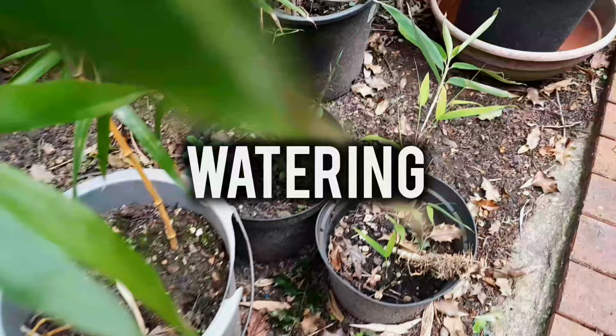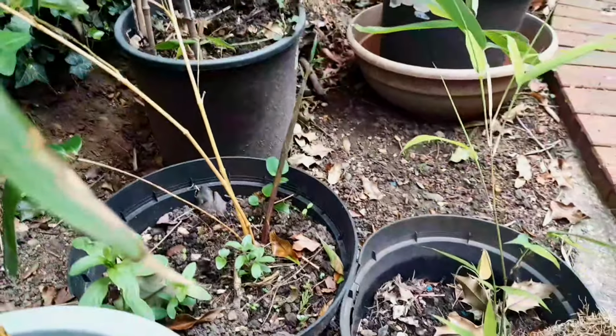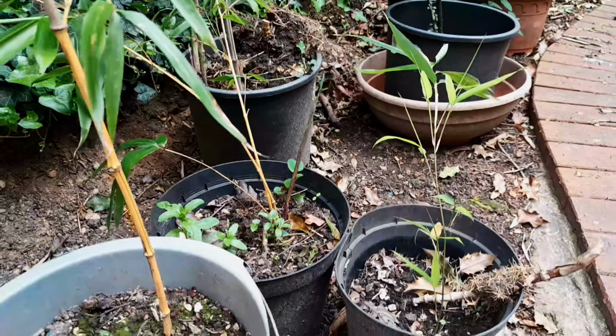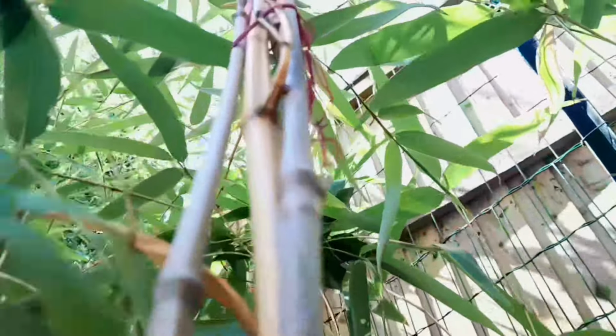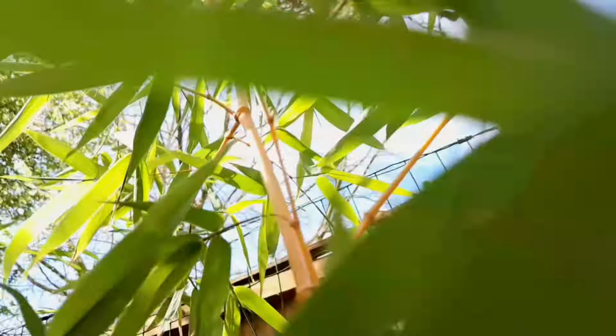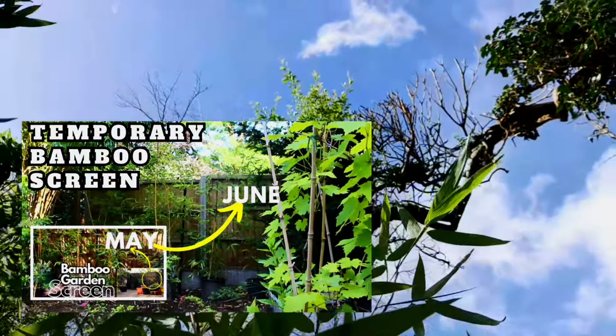Watering. Remember, potted bamboo dries out faster than those in the ground. Water regularly, especially during hot weather, but be mindful of overwatering. Feeding. During the hot summer months, when your bamboo is actively growing, a weekly dose of liquid fertilizer can be beneficial. Speaking of fast-growing privacy solutions, take a look at some of our bamboo in pots.